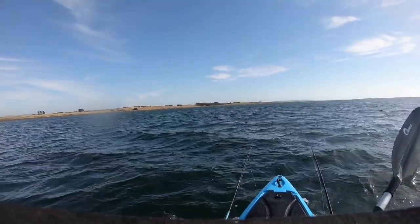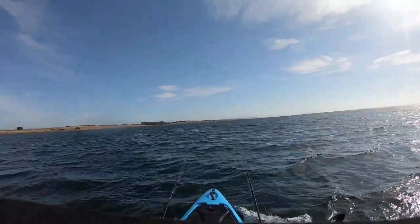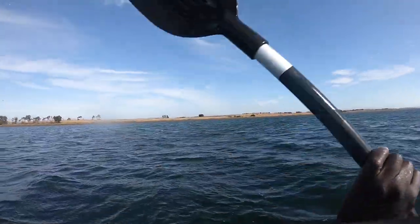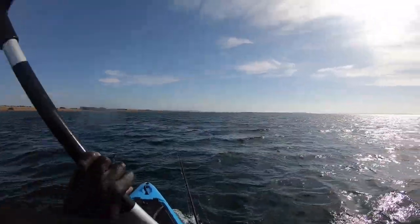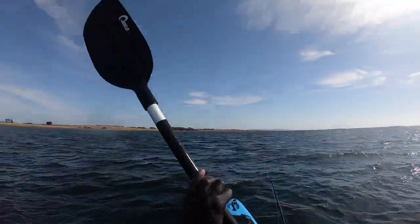So anyway, we didn't manage to get our 40 centimeter whiting. They were all around 36, 37, the biggest one was 39, so we're really close.